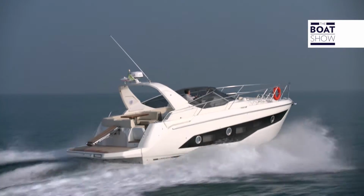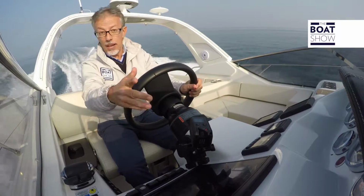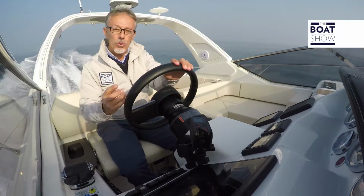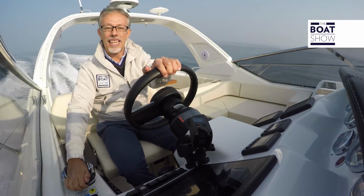On to 3,200 RPM, still cruising speed. Our speed is 30 knots, equivalent to 35 miles per hour. It is a high cruising speed with two 260 horsepower engines, but it's not enough. This boat does more.